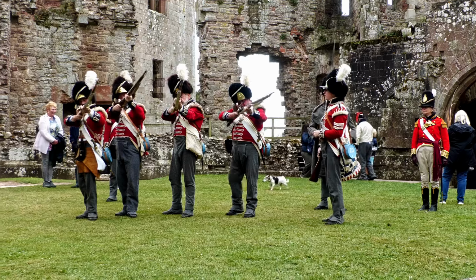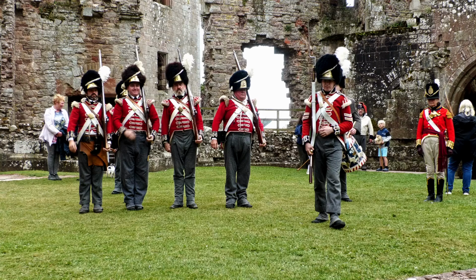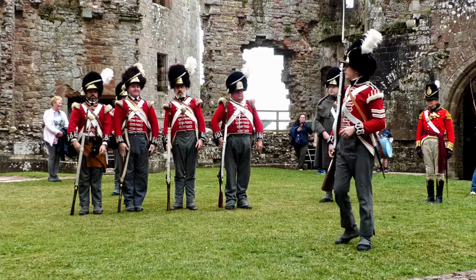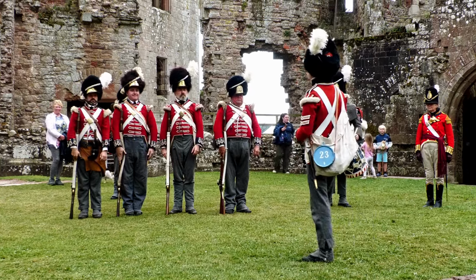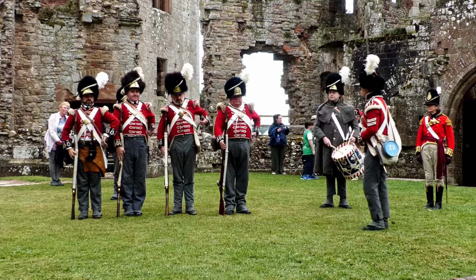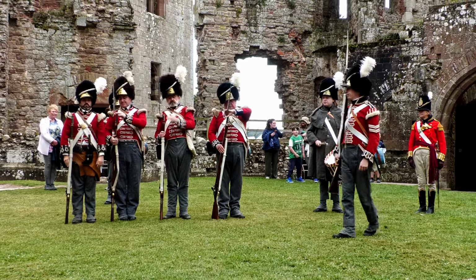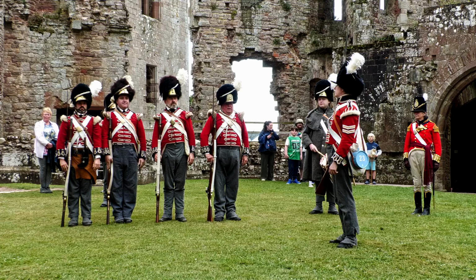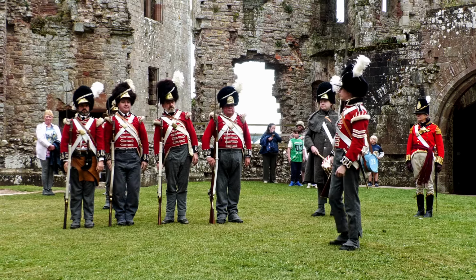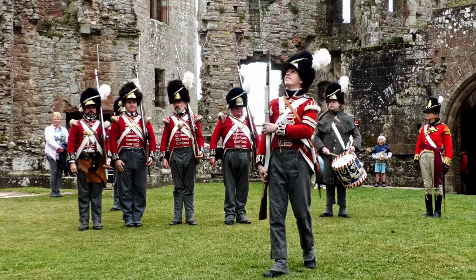Shoulder! Up! Order! Up! The final weapon in the Fusiliers arsenal is... back! Bayonet! Shoulder! Up! 17 inches of triangular steel.